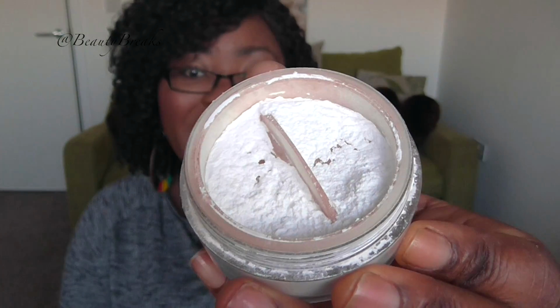It comes in a powder format like that, finely milled powder. It can be a bit messy if you're not one for using powders, but I tend to shake it, tap it, and open it, then use what's in the lid and swirl my brush around it, and then set my foundation. They are still selling it in Superdrug, so definitely check that out.